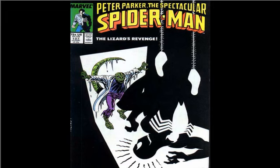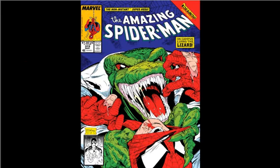And now for the greatest Lizard comic cover of all time. Number 1. Amazing Spider-Man issue 313. When I was making this, I always had in mind this was going to be my number 1 pick. The Lizard is just on top of Spider-Man, clawing at him like a monstrous animal. His teeth are huge, like an actual lizard.